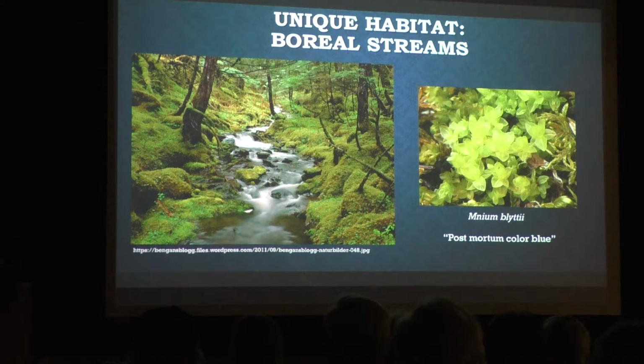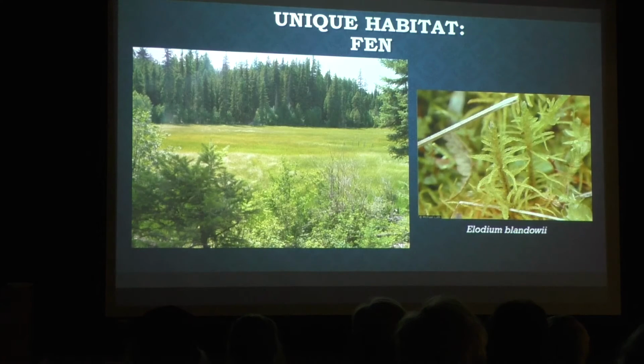Well, when I put this specimen under the microscope to identify it, there were blue spots on the leaves. I was like, oh my gosh, it's the blue one. That's so cool. So this one turns blue when it dies, which I think is really cool. And it's rare. I don't think it's on the list, but it should be because we know of like 3 locations of it. And so then we have these fen habitats. This is a picture of Meadow Lake up on Mount Hole. It has a floating mat out on it and has some really unique species. These aren't necessarily all from Meadow Lake, but that's a cool place.